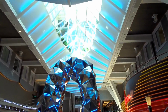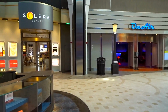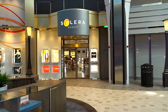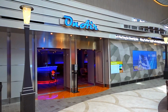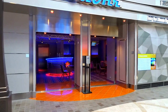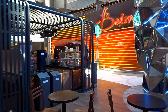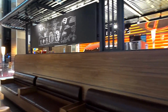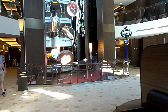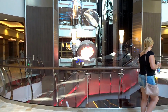I don't know. You see above us is Central Park, and we will go there in a minute, so I just wanted to show you a little bit more of what's here. So you have more shops. See another shop, Beauty, on the left side. There is a bar and an air. Lots of things are going on there, usually like karaoke and some other things. And you can see there is another one, Boleros, and pretty much it. You can have the Starbucks here, and we are getting to the Royal Theatre entrance, and that's it.